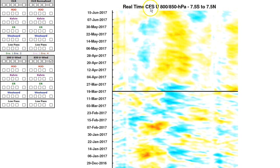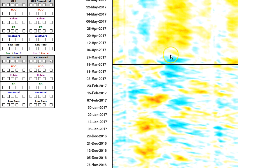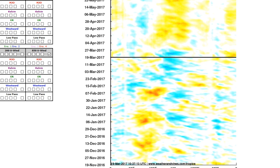And then the CFS model, 850 millibar zonal wind anomalies, again, Dateline. Here you go. Well, you can't really see it in this image, but the dateline is right here, and this one runs from the bottom to the top. So the Kelvin wave generation area is right here. The blues are easterly anomalies. Clearly, we see that's the case. They're forecast to go for maybe another week.